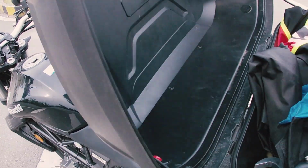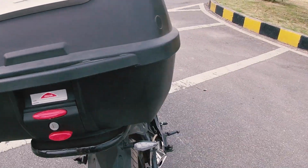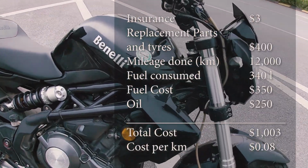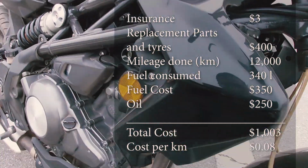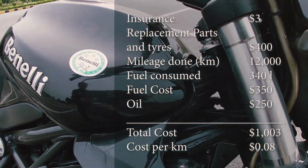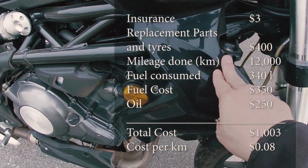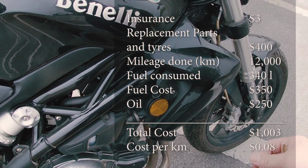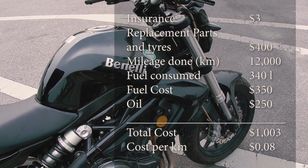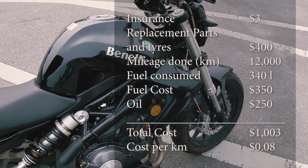I spent over $4,000 for it. And let's take a look at some of the costs that occurred during my 10 months of ownership. So the insurance was $3. Replacement parts and tires were $400, and I've done 12,000 kilometers. Rough amount of fuel consumed was 340, maybe 360 liters, and the fuel cost in Vietnam was about $350 for me. Oil change was $250. That's it. I spent nothing else on it. The total cost was just over $1,000, and if you take $1,000 divided by 12,000 kilometers, it comes out to about 8 cents per kilometer.